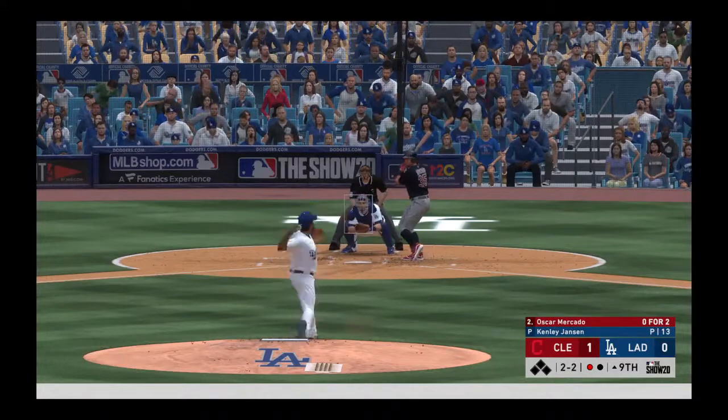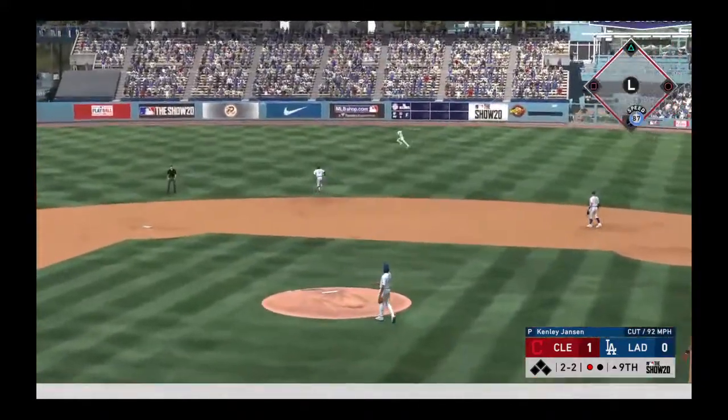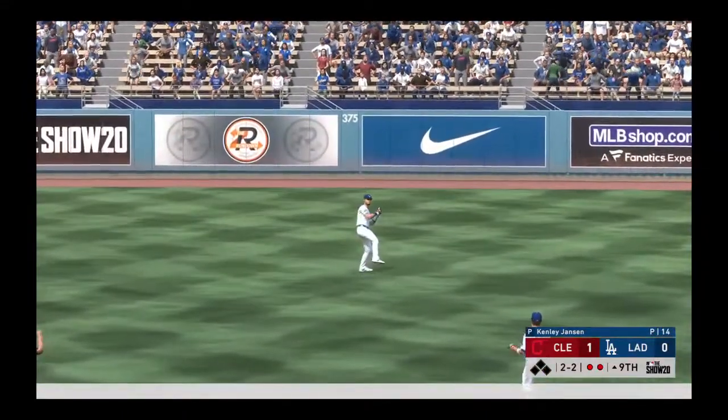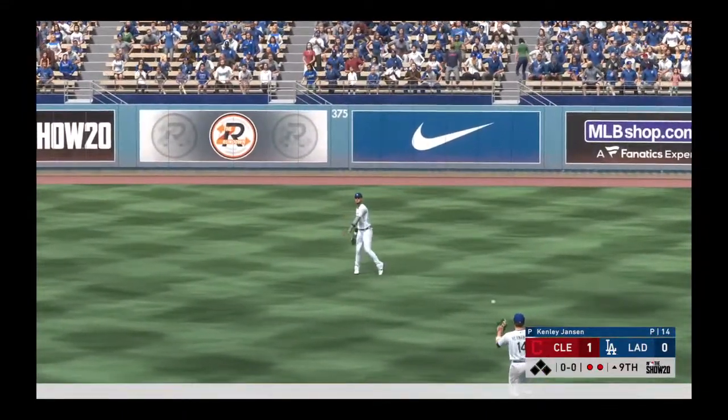And now pitch on the way. Now this is swung on, and here's another fly ball out to right field. Bellinger is over to his right as he puts this one away. 2 down.